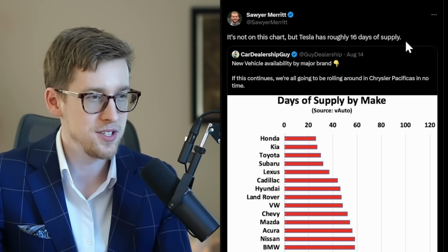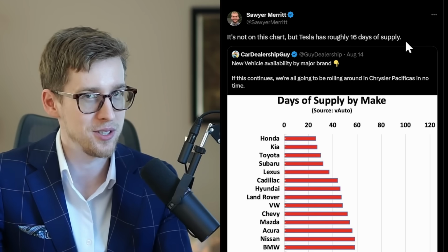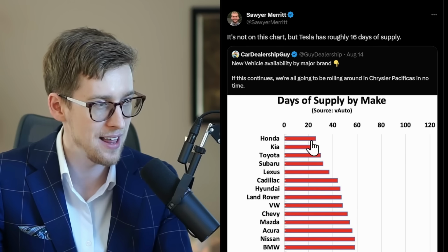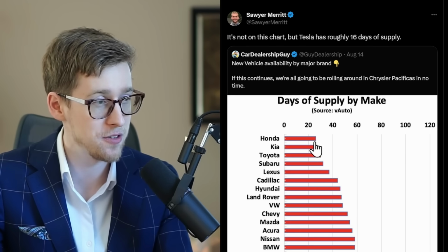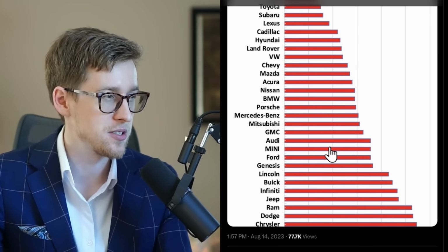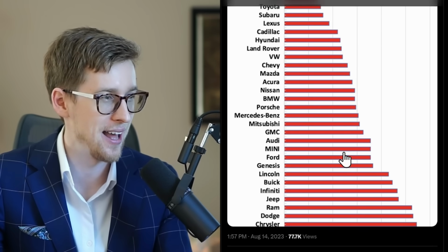I know there are still Tesla stock investors that are concerned about Tesla's inventory, but you look at all other automakers and you see that they have at least 20 days of inventory. Tesla, by the way, is at about 16 days, and then you scroll down, yeah, it gets bad quickly.